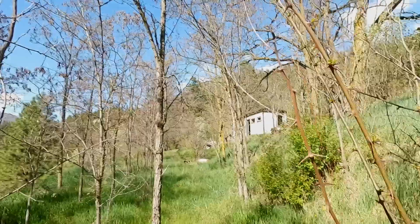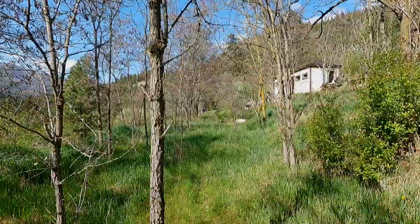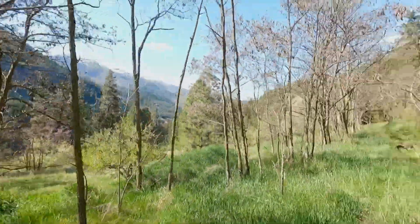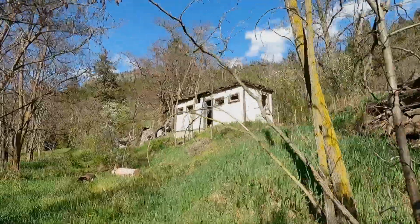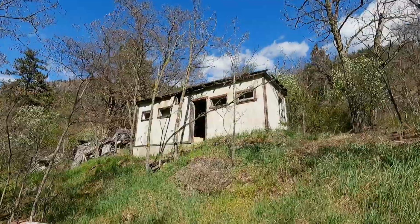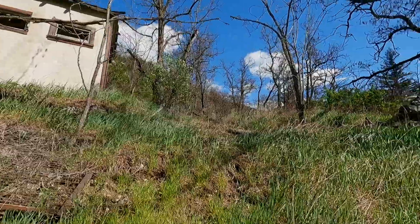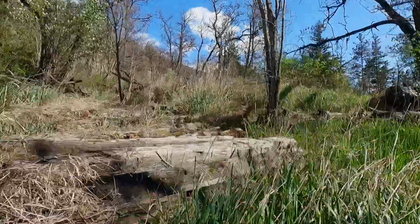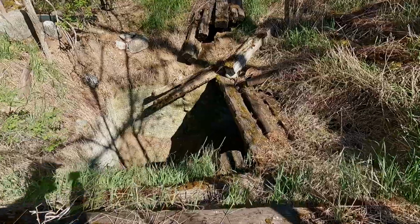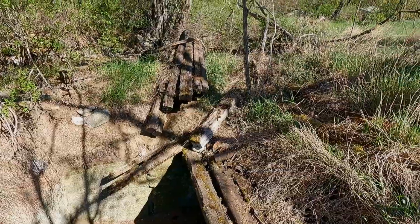Holy smokes. Take a look at the prickles on this guy. Those will get you. Yeah, I want to go and take a closer look at that train bridge. It's just over here. I've admired it quite a few times from the highway. Classic hole.